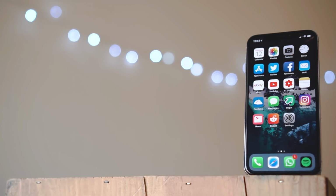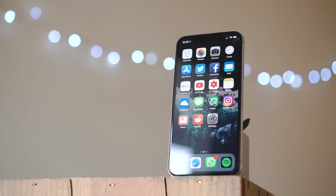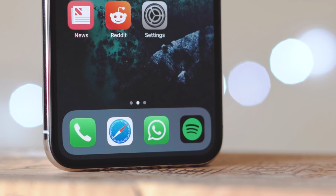So that's everything I've got on my iPhone right now. If you've got any cool suggestions for apps that I have overlooked or something, then please let me know in the comments below. But as for now, that's how I've got things set up, and I probably won't be changing it massively over the next few months.